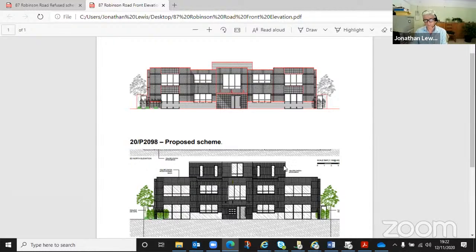And at that time, I communicated with the architect, and I said, really, that was very much a case of development creep, almost creeping back to something similar to that which we'd only recently refused and had dismissed at appeal. So they revised the scheme, put this in as a formal submission.